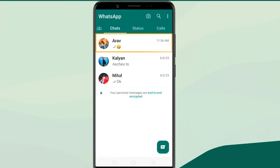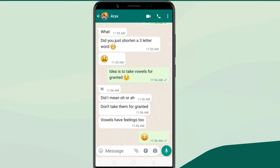When you want to stop receiving messages from someone on WhatsApp, blocking is the first thing to come to your mind. However, blocking someone on WhatsApp is a hard step. So if you want to stop receiving WhatsApp messages without blocking someone, here's how to do that. I'll show you two methods. You can use any one of them.